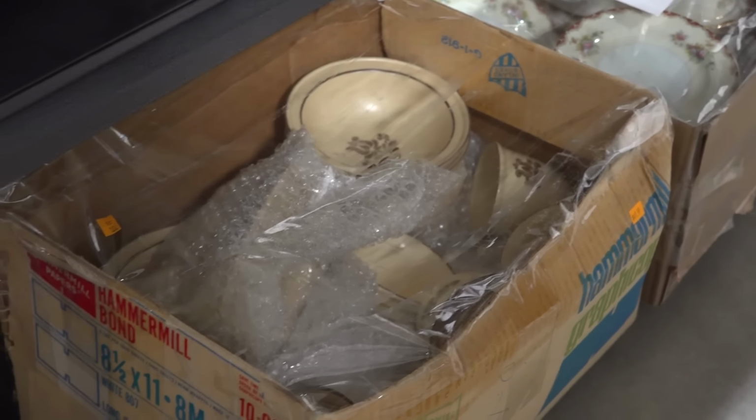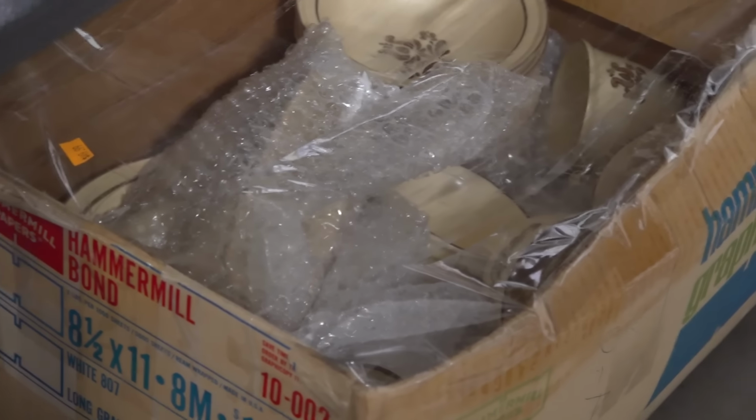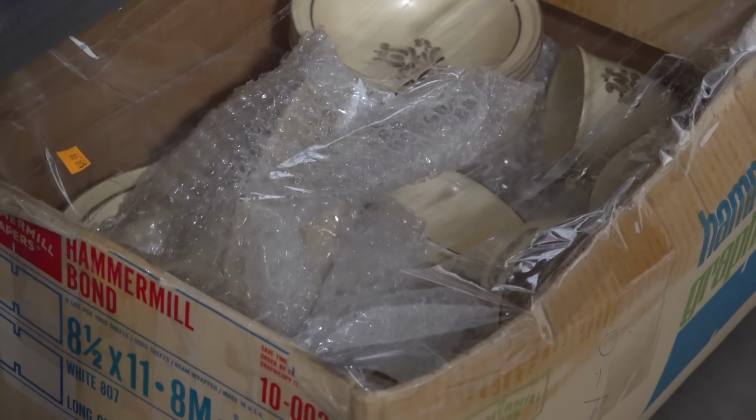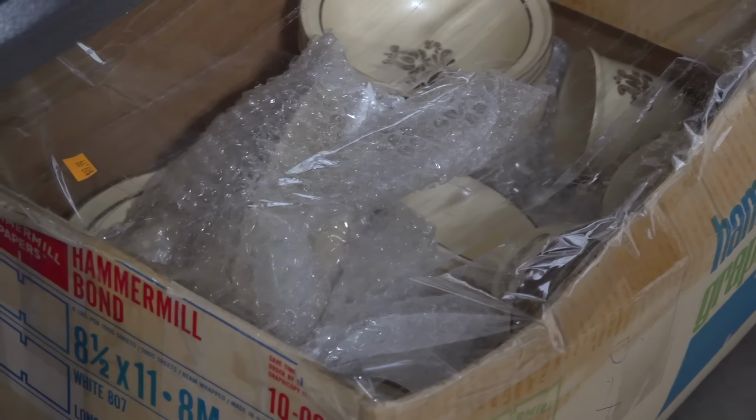The next set is Fallcraft, and there's pieces in this box, and then some people took some of the pieces out of the box. $49.99 for all of it. I'm going to assume there are at least 56 pieces, probably closer to 75 pieces of the Fallcraft, which of course is American made. Retail value on that, about $200.